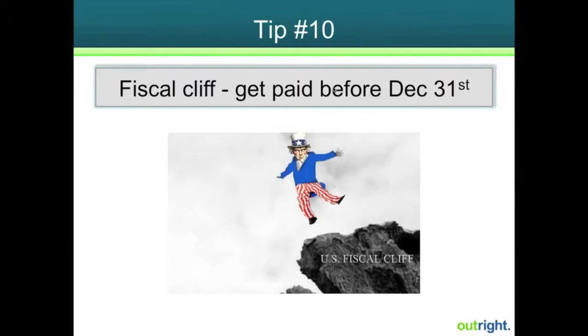Yeah, so the fiscal cliff will continue to be in the news, and hopefully somebody will be able to clearly articulate what will happen by the end of the year. But it looks like it's a bit of a circus, and so we'll all continue to watch that in the news over the next week or 10 days before the end of the year.